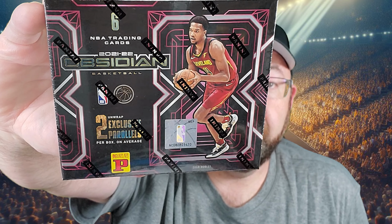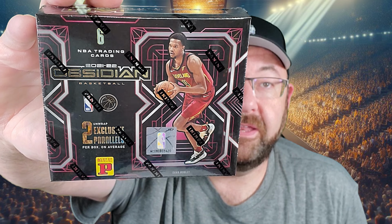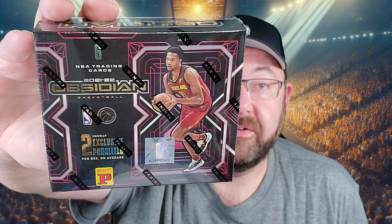Hey everybody, on sale series, 2021-22 Panini Obsidian. Got them for like half off. Let's rip them on Go Big Sports Cards. Here we go.